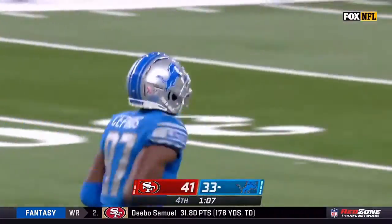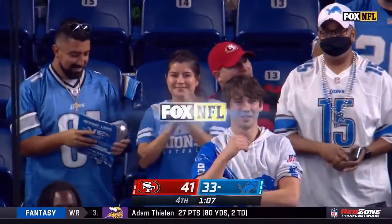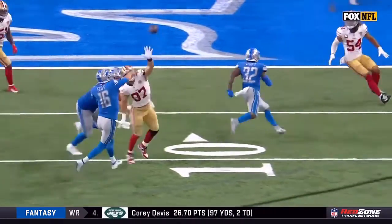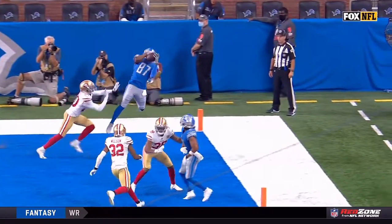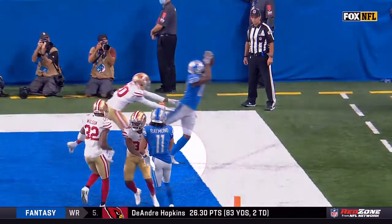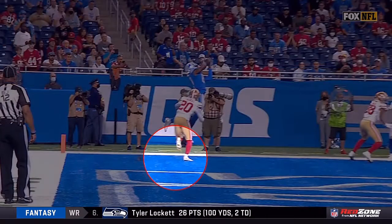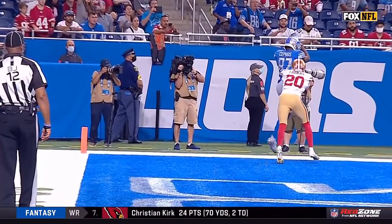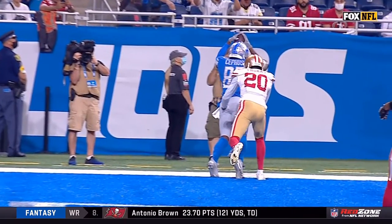The Lions roaring back to within 8 points. Oh, my. We saw them work this in practice. This is sprint right option made famous by none other than the San Francisco 49ers. There's 1. It looked like he may have tapped that toe. Watch it again here. Right, there's 1. Yep. Oh, he got it.